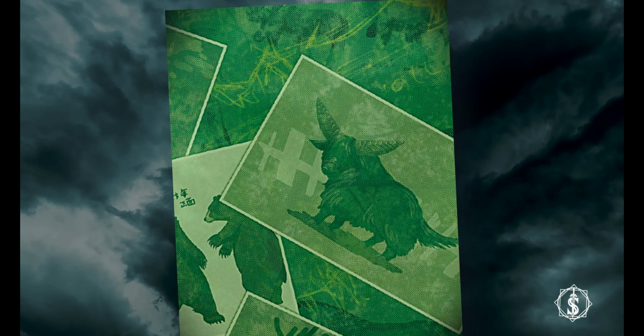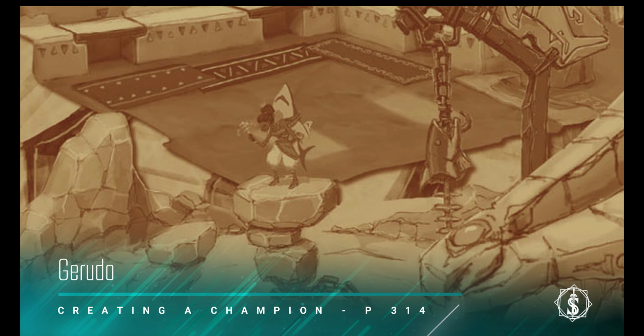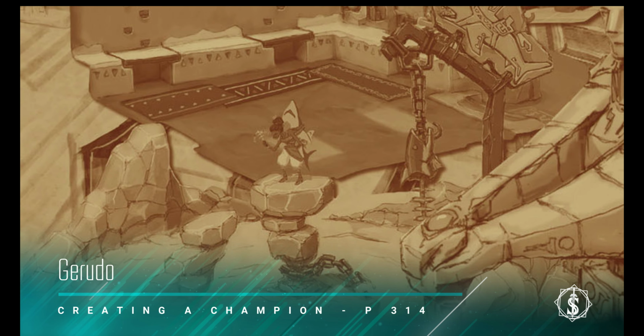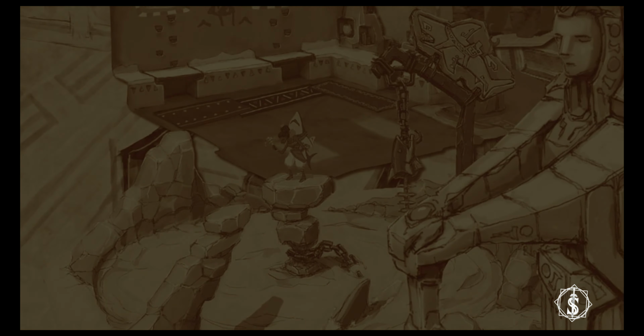Then finally, we've got a weird Gerudo shark lady. I don't know what else you call that, but there's actually another sand shark swimming through the sand on a chain underneath. Just bizarre, cool concept art, but just amazing to think what we might still see in the sequel.